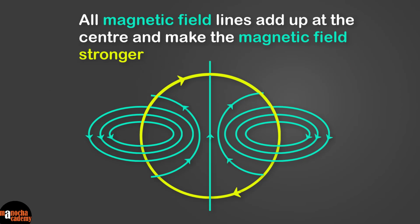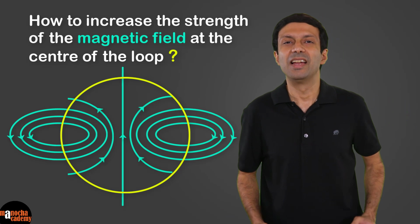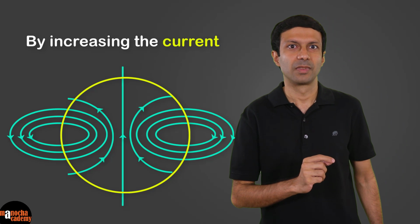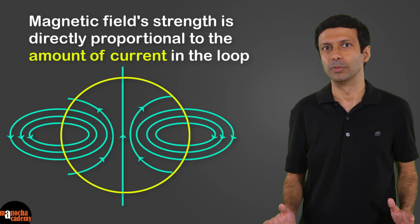So all the magnetic field lines will add up at the center of the loop and the magnetic field will be stronger. How can we increase the strength of the magnetic field at the center of the loop? That's right, by increasing the current. The strength of the magnetic field is directly proportional to the current in the circular loop.